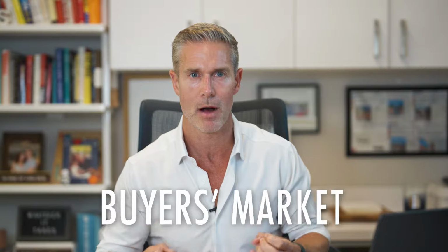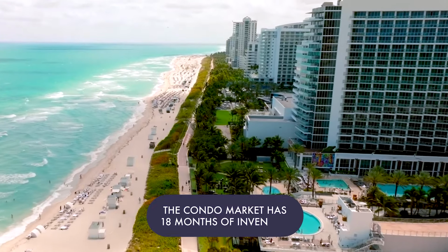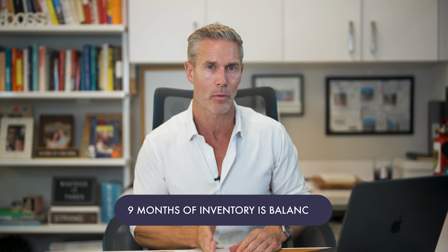The second point is that overall, statistically, it's a buyer's market. Right now, if you look at the beach, and again, condos to houses, the condo market has around 18 months of inventory. Given that 9 would be balanced, and less than that would favor a seller, but over that, it's definitely well into a buyer's market, which means that whether you're buying a 3 or a 5 or a $7 million condo, you've got more negotiation power right now than the seller has. So as a buyer, you can take advantage of that. How that might change with interest rates, we've got to wait and see. But right now, it's definitely in your favor.